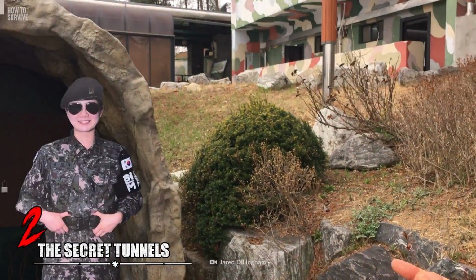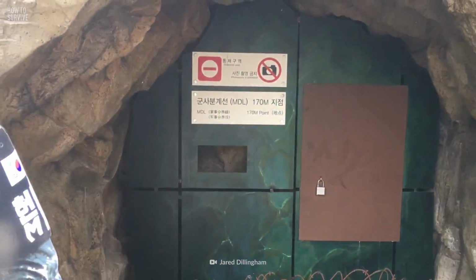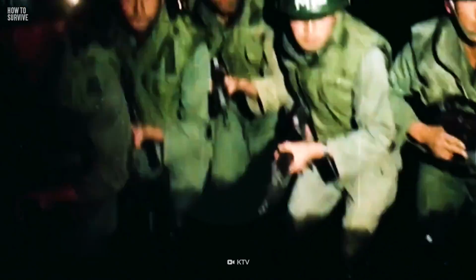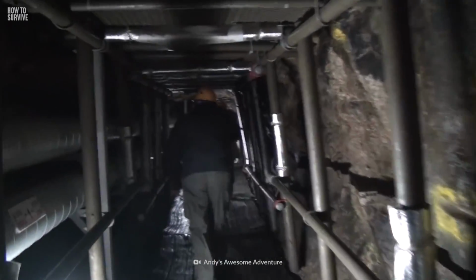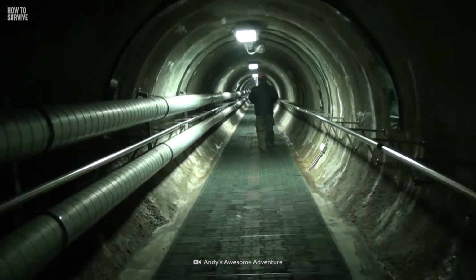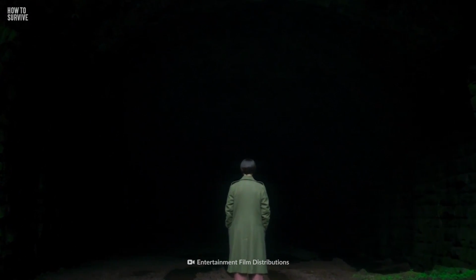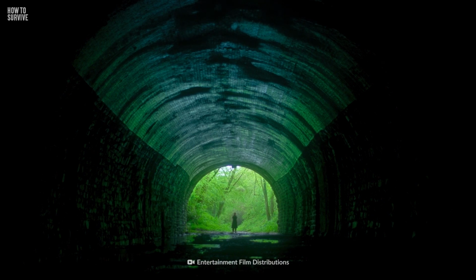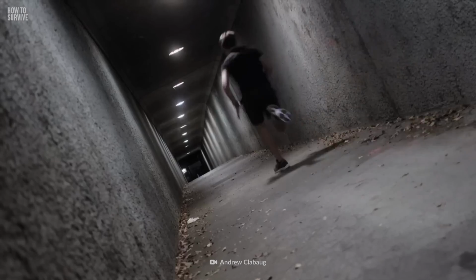The tour usually includes a stop at the unfinished infiltration tunnels reportedly built by the North. These tunnels were discovered in 1984. The longest of these tunnels is about 1,080 meters in length. One of these tunnels is only 44 kilometers away from Seoul, and it's estimated that it can move about 30,000 troops per hour. Don't venture into these tunnels alone. Some of them are still unknown to the south. You could get lost and never be found.